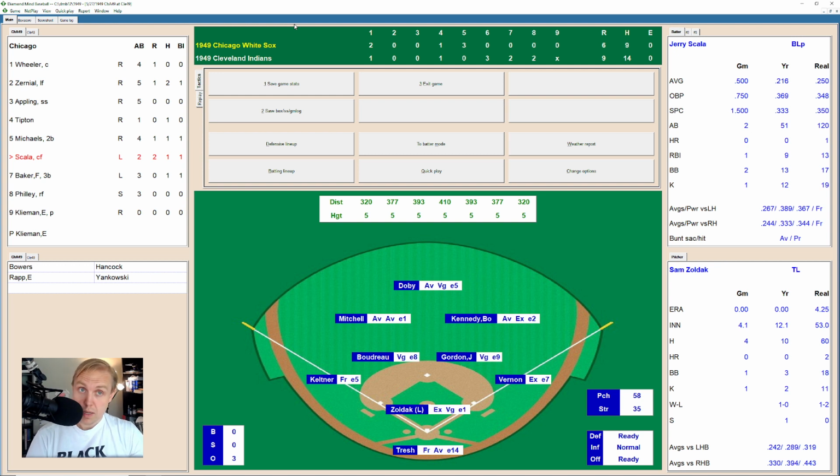Indians are going to move up to 1 game out of first, and we'll see how the Yankees and Red Sox do. If they lose, I believe if the Yankees lose, then Cleveland will be only a half game out of first place again, and they could do in 1949 what they did in 1948.